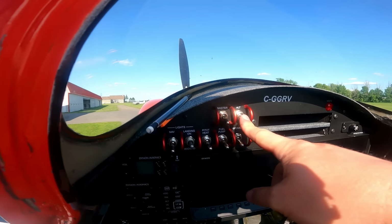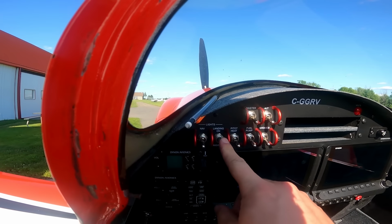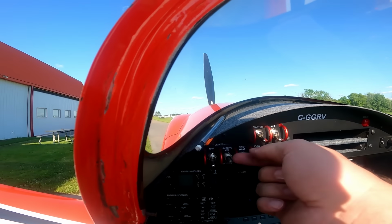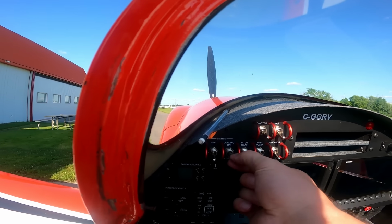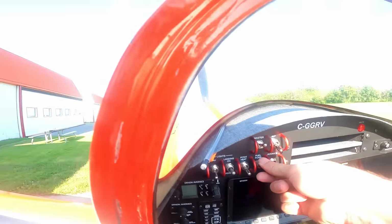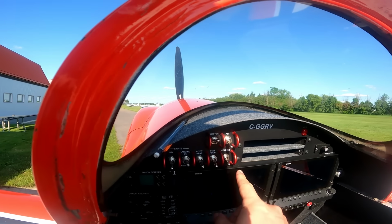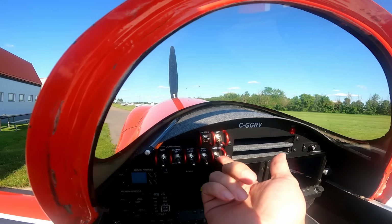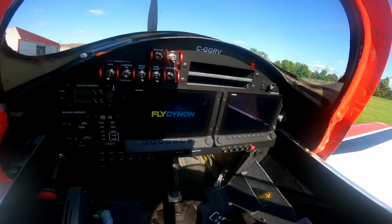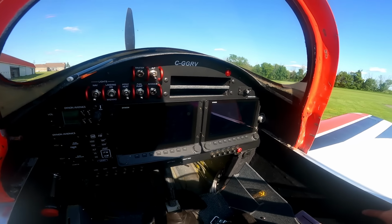Switch-wise, we have master, alternator, avionics, fuel pump, pitot heat, landing light on and wigwag, and then nav lights. This is a double, up or down. Fuel pump works if you listen. Anyway, actually we'll just turn it on, I guess. I do have videos of this thing in action, I think.